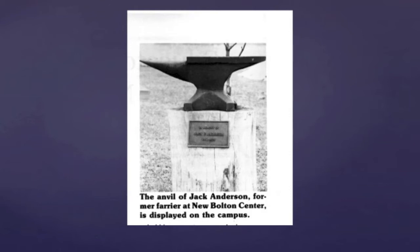This was Jack Anderson's monument, which is outside of the surgery complex CMK building. This was removed several years ago, and everybody had kind of lost sight of this. This anvil was kind of missing from its stump, literally, for about 6 or 7 years. I was a little bit motivated. I was walking through one of the old buildings down here, and I found the anvil.